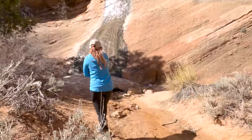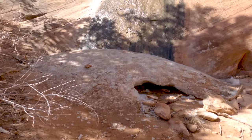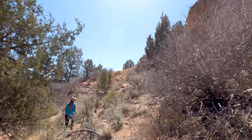When we arrived at where the caves were supposed to be, we were looking on the wrong side of the road where we saw a small cave and a waterfall. The crazy thing is that it was so cold that when the water from the waterfall hit the bottom, it was just turning into ice cubes. We've never seen anything quite like that before.